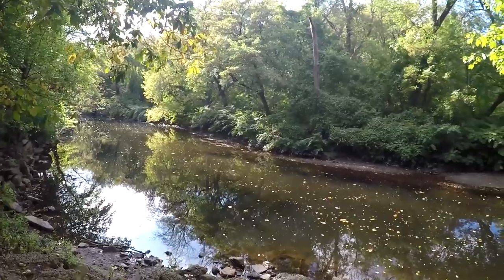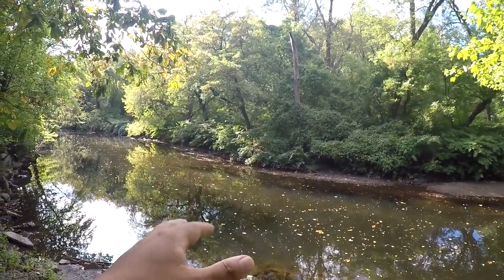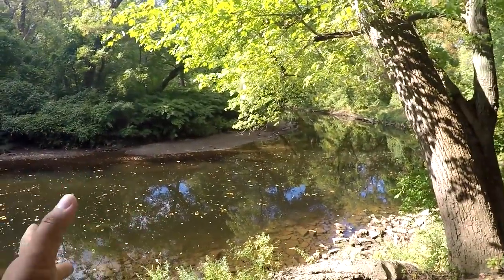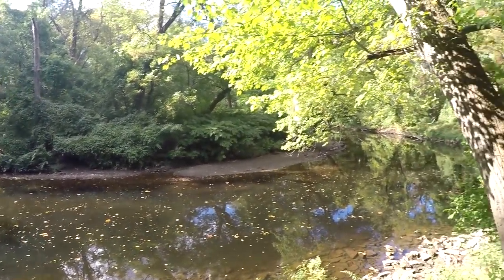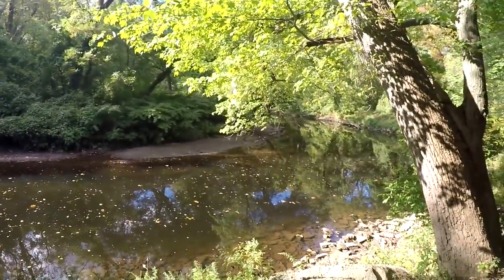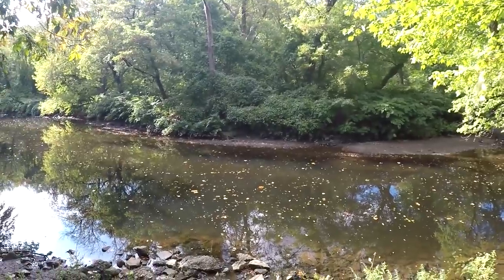So the first thing that we're gonna do is find out if they already stocked this portion of the creek or not. And to do that, of course, we're gonna look around the creek, and we're gonna ask other people if they actually saw them or they caught some fish already, right?